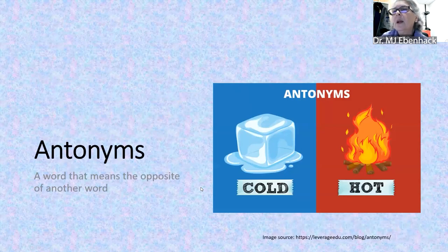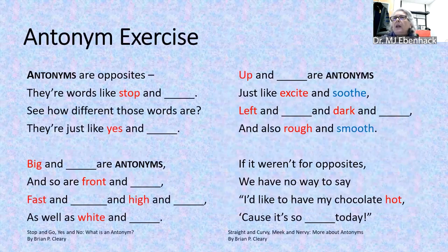antonyms. Antonyms are words that mean the opposite of another word. So in this example, hot is the antonym of cold, and cold is the antonym of hot. So again, we're taking our cues from Brian Cleary in his book called Stop and Go, Yes and No, What is an Antonym? You hopefully will recall that I sent you a whole list of his books and URLs where you can hear them read on YouTube. And I highly encourage you to do this.